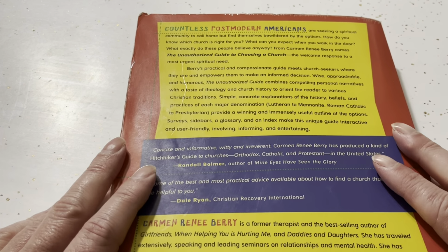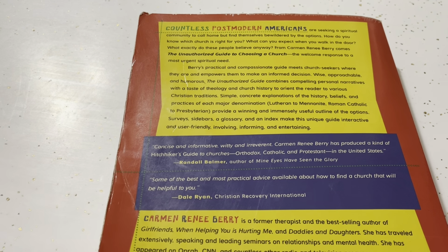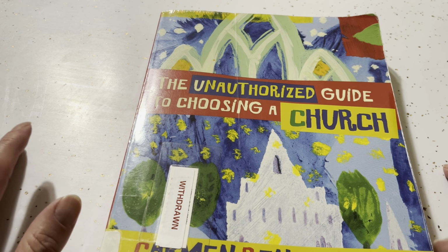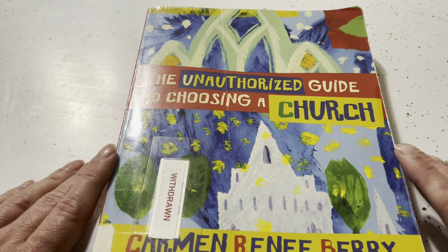This book has been helpful for me in understanding different denominations. When I want to start looking up a particular denomination and start researching the history in more detail, I usually start here and work from that.